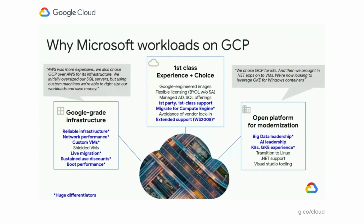So why do people want to bring Microsoft workloads into Google? First and foremost, Google has phenomenal infrastructure. Between our underlying compute capabilities, the speed of our storage, the robustness of our network, and the security that we bake into everything, Google always wants to make sure that we provide the best for our customers that we can.